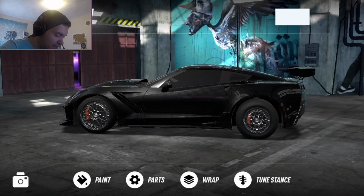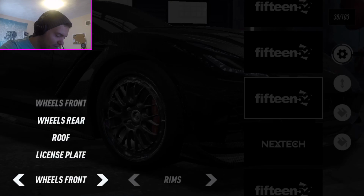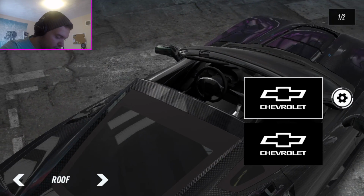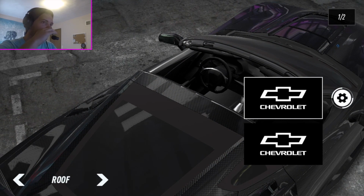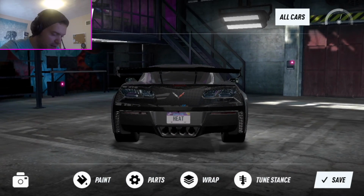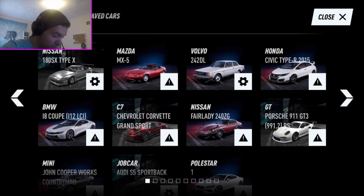I actually quite like this. Unfortunately, you can't do a ton of physical modification. As you can see, I mean, you could take the roof off if you wanted to. I was in a C7 Grand Sport this past summer with the roof off, and that was very fun. So yeah, C7 ZR1. I think it looks great.